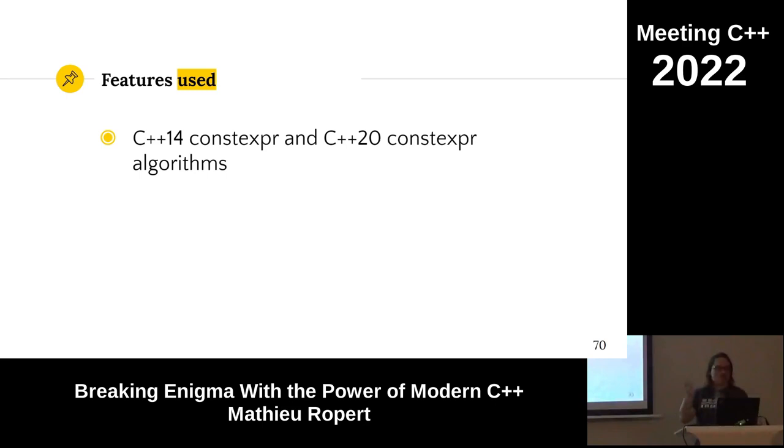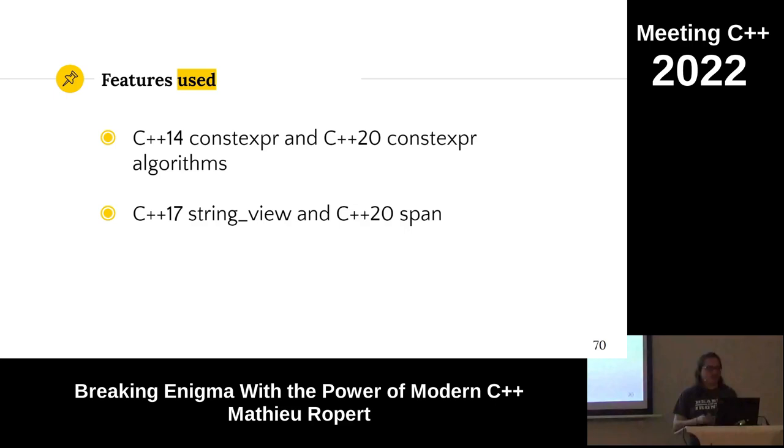There's a lot of string views and span in the code because we have a bunch of text everywhere and we don't need to do copies. That helped me every time I had to manipulate buffers like messages, keys, things like that. They can just be spans or string views. And of course, C++ parallel algorithms gave me a 16 times speedup by just refactoring one for loop. That was really good.